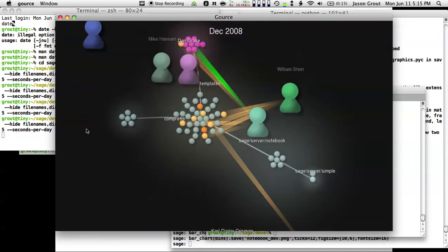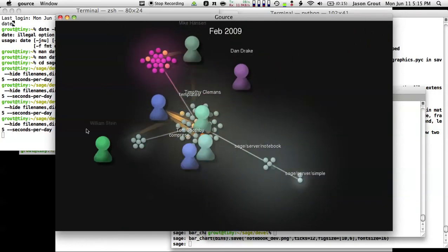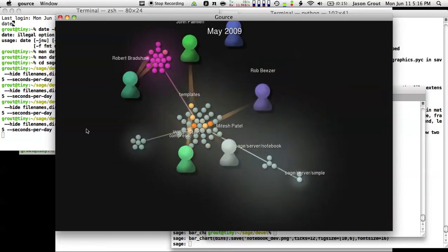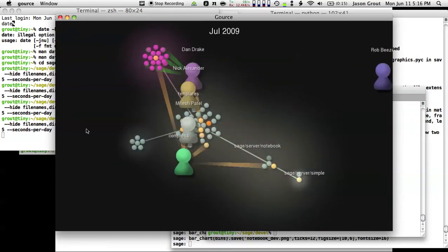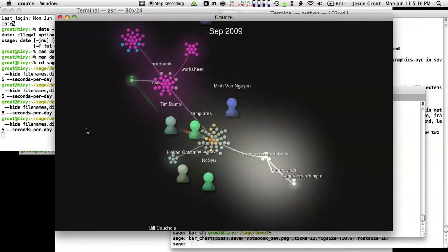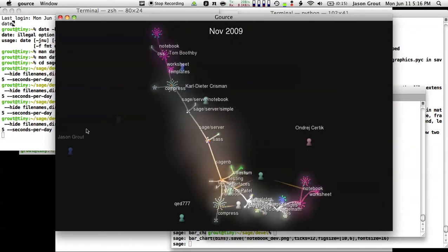Sage Notebook was part of the Sage Library. That's right. So this is all part of the Sage library here. And in fact, this Sage server directory is still in the Sage library. And then we get around September, and you'll notice something happens. William splits it off into a completely new library.